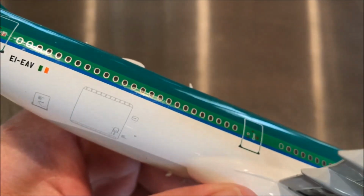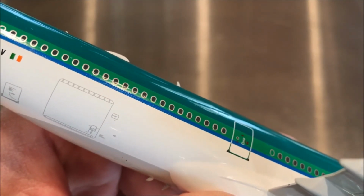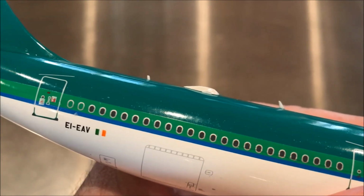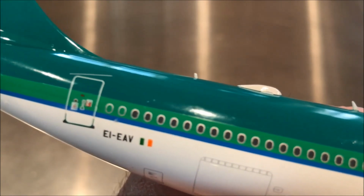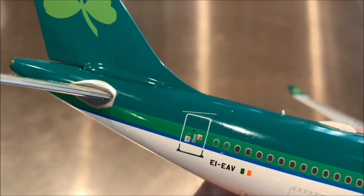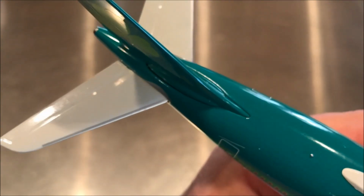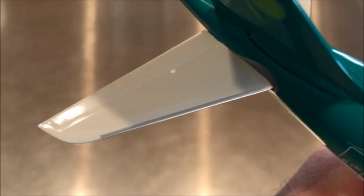Here is the rear loading door and bulk bin door, or hold number 5. Here is the registration and the Irish flag. You can really get a good view of the information that's on the door there. A lot of detail there. Horizontal stabilizer, tail illumination light, elevators, nice 3D cut there.